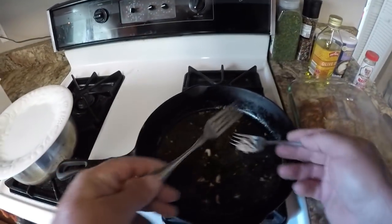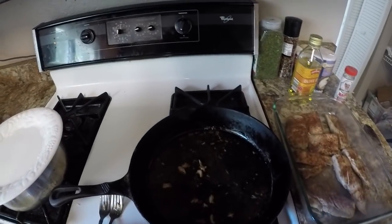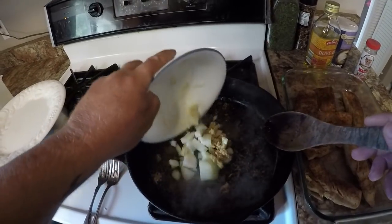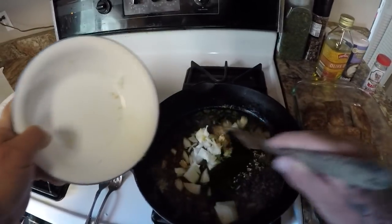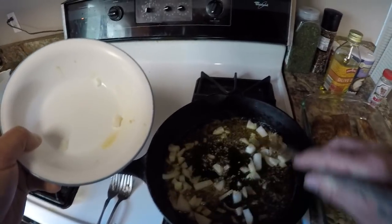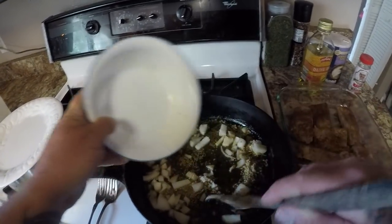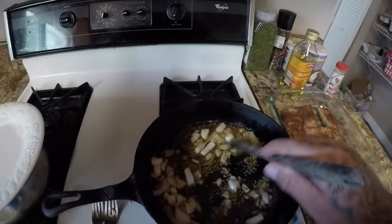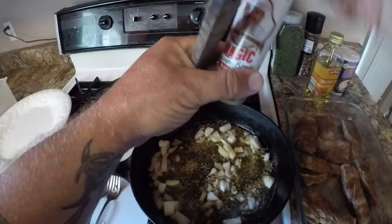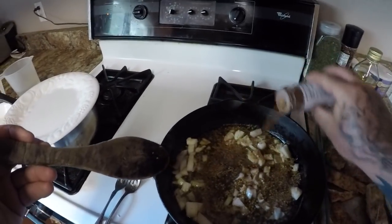Alright. Now with the rest of all this stuff right here, I'm going to turn the fire back on and I'm going to make a gravy or a sauce. Alright, I got my juice from my fish boiling right here. I'm going to add one whole onion and a big spoonful of garlic. Let all this cook real quick. And to this, I'm going to add some more of the Chef Paul's Redfish Magic. There we go.